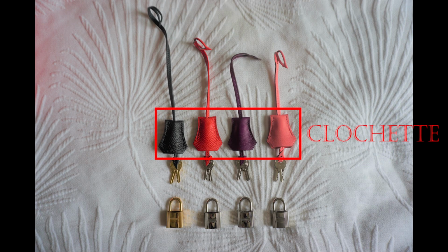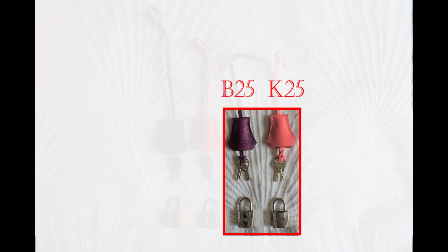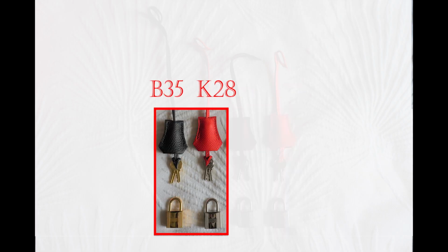Note, however, that when it comes to the add-on accessories, such as the lock, keys, clochette body, not the strap length, they are the same size for the Birkin 25 and Kelly 25 as they are on the larger models.